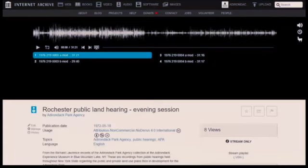With each cassette, there are two sides, so each cassette is going to be two audio files, and I grouped them by the date and location of the hearing. What you see here is the record for the Rochester Public Land hearing from 1972, and these are the four audio files associated with it. The cassettes themselves were old, so the audio quality wasn't always very great. Before I even uploaded these into Internet Archive, I went into Audacity and tried to filter out some of the noise on the files so they're a bit more listenable.